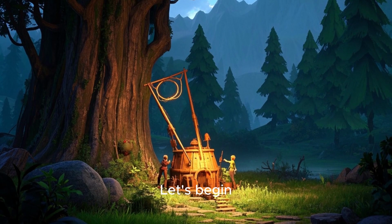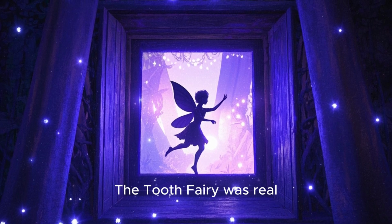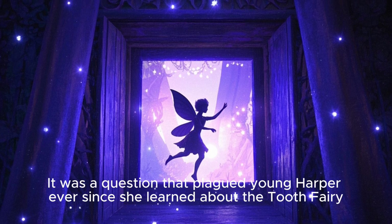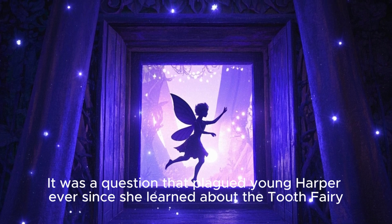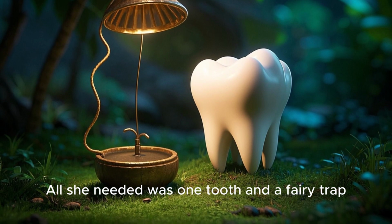Let's begin. The tooth fairy was real, but what did she look like? It was a question that plagued young Harper ever since she learned about the tooth fairy. All she needed was one tooth and a fairy trap.